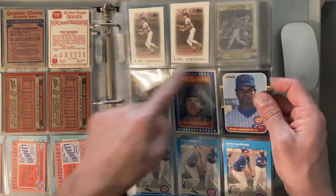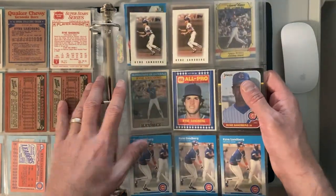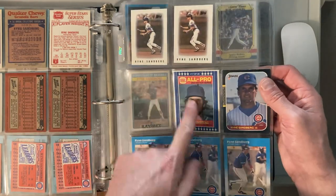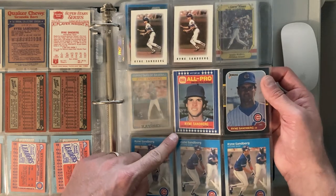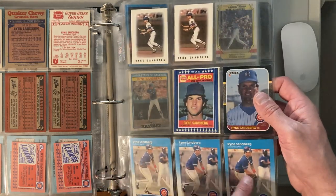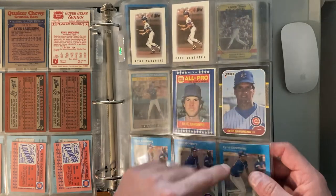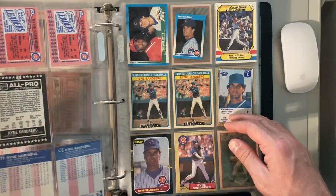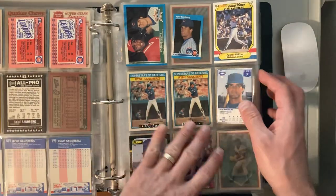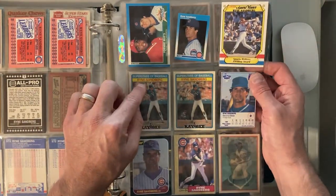I leave some spaces in here because I like to keep them in order, and every time I get a new one, I don't want to have to shift everything because it's hundreds and hundreds and hundreds of cards. All right, then we got an 87 Burger King All-Pro second edition, so that's cool. 87 Donruss. Here's 87 Fleer, including one of them is the glossy version from the tin there. They look exactly the same, but one of them is glossy. Also the glossy version of this one right here with Dave Parker.